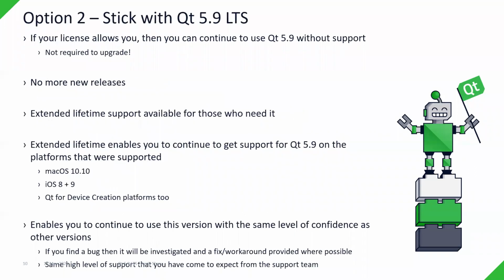So that obviously is one option, and the other option is that you can just decide to stick with 5.9. If your license allows you, then of course you can continue to use 5.9 without support. You don't have to upgrade to 5.12 or 5.15 if you don't want to. You can continue to use 5.9 as before. This of course is useful if you're maintaining a piece of software and you're not planning on new features or anything like that, and you just need to make sure that it just keeps on working. Just be aware, of course, that there's not going to be any more releases to the 5.9 series. So if you are using that and you do need something fixed, then if you're using an open source version, you'll have to look at trying to fix that yourself, or you have to look at upgrading.